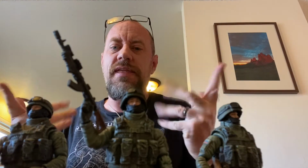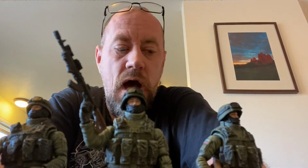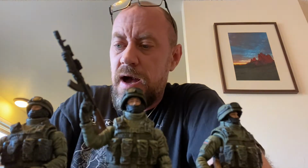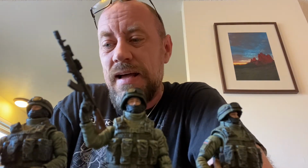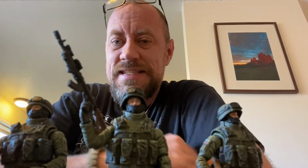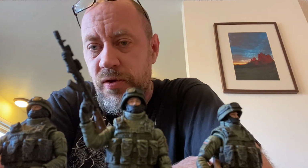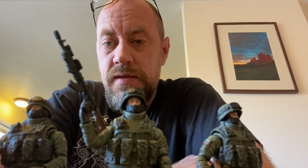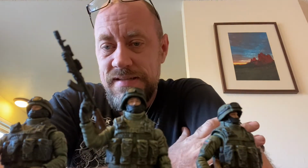So like the big three things, the box is cool. It's going to look good on a shelf. I love the window box. Playability is the other thing. I'm going to say these are more playable than any of the other Joy Toy sets to date, simply because of the improved articulation in the ankles and especially the crotch. These will sit in any vehicle, any G.I. Joe vehicle that you have, any 1/18 scale vehicle.